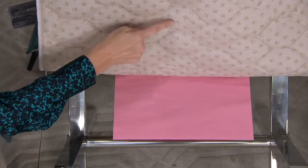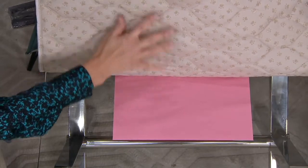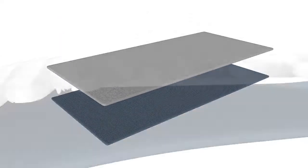And while we have a shot of that, that's the little silicone paws. That's going to help grip your furniture as well. So it stays in place. And when you have the opportunity, you can take this, put it right into the washing machine. Washer and dryer. It dries.